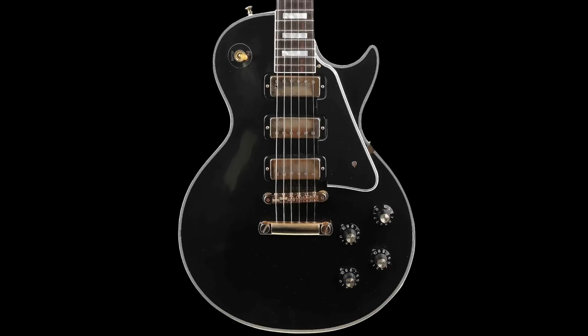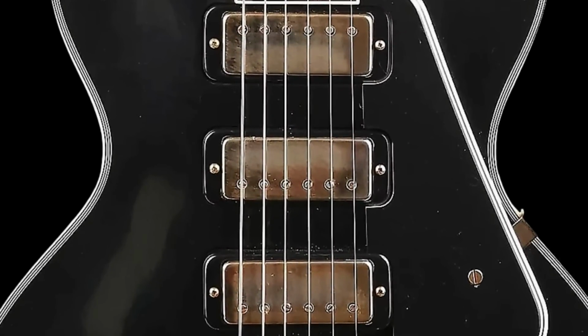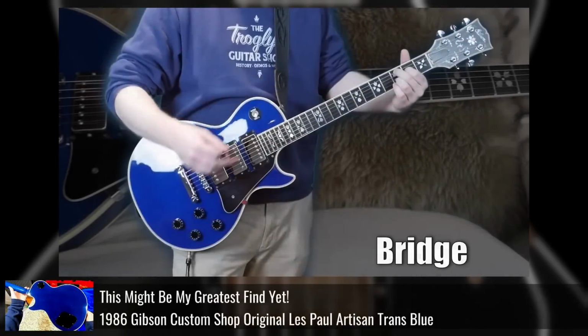So if regular humbuckers in a 3-pickup configuration in the middle position sounds kind of like a Stratocaster, if you need an example of that, here's a brief one from a Les Paul Artisan.